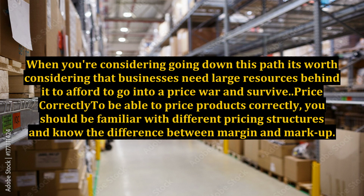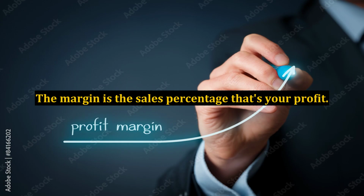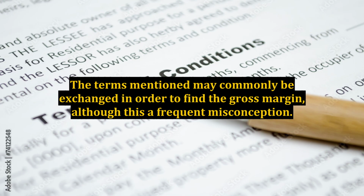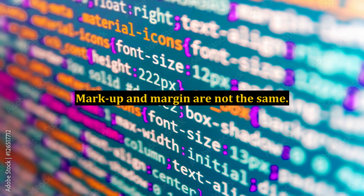Price correctly. To be able to price products correctly, you should be familiar with different pricing structures and know the difference between margin and markup. The margin is the sales percentage, that's your profit. As an example, the selling price is £16.00, cost price is £6.00, the margin would be 62.5%, then the markup should come to 166.67% with a gross profit of £10.00. The terms mentioned may commonly be exchanged in order to find the gross margin, although this is a frequent misconception. Markup and margin are not the same.